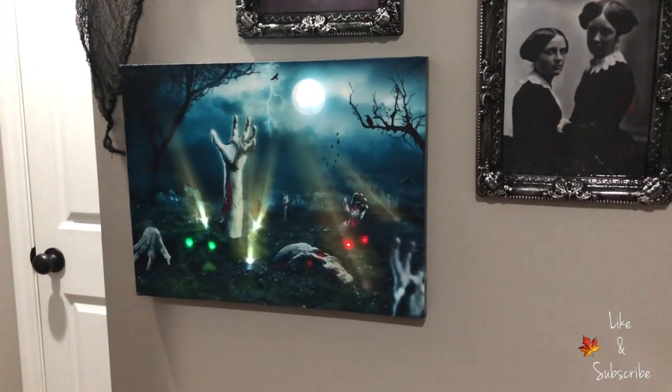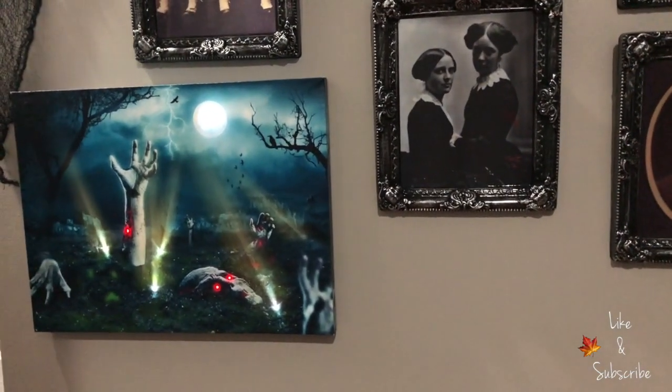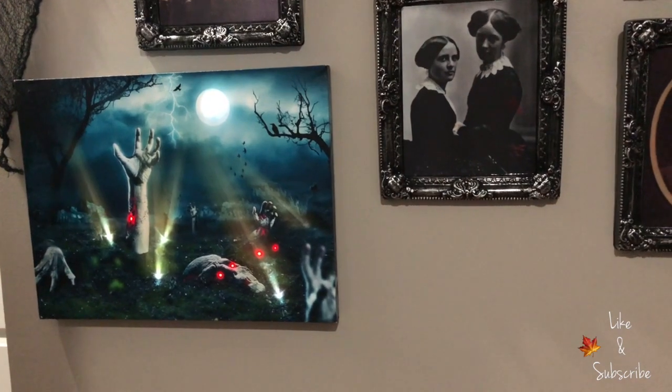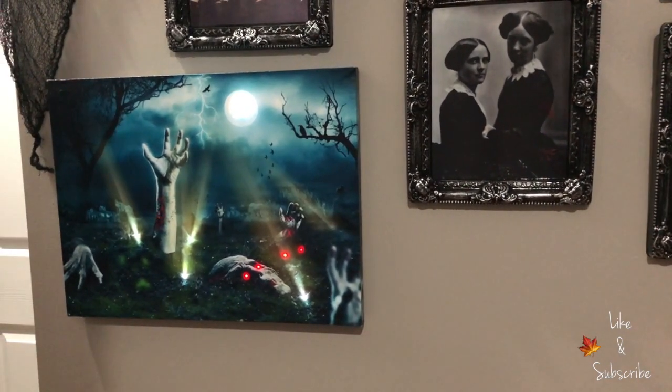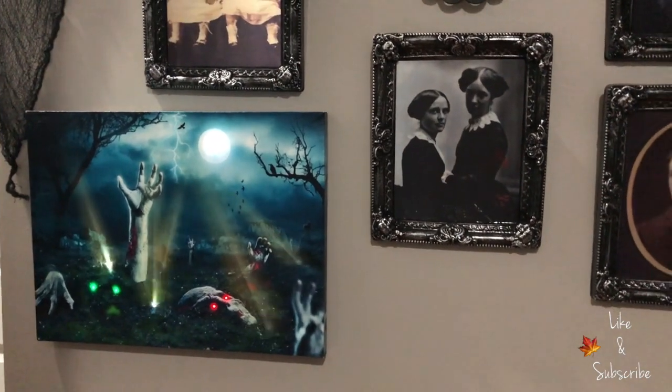I got that at Home Depot a couple years ago, but I know they have a couple of them now. But you can just turn the lights on it, or you can turn it on so it's motion sensored. When you walk by, it'll make a ton of noise and blink and flash at you like that.